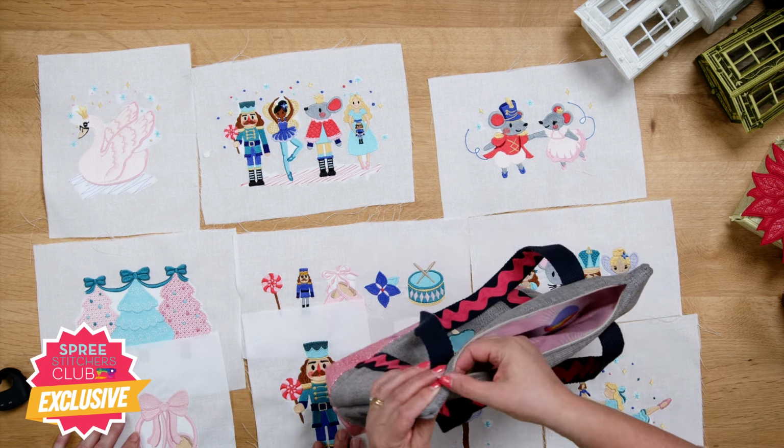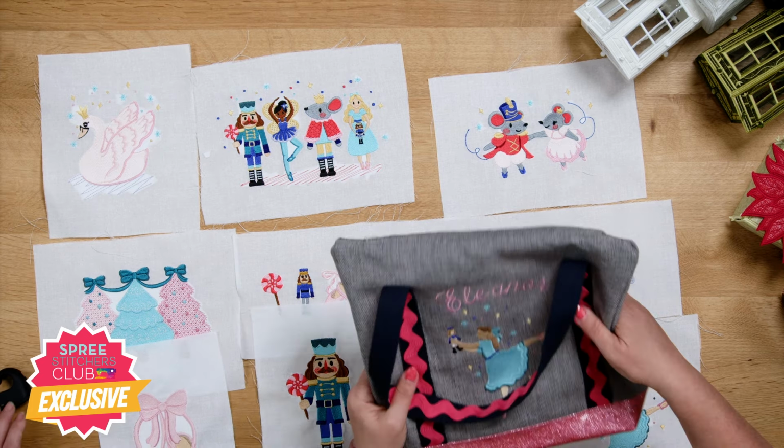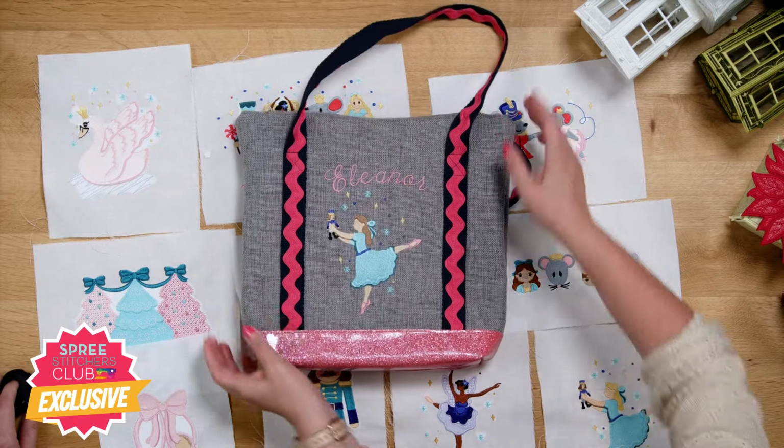Her daughter is very envious that we have it here right now. Yeah, I know. She would like us to finish with this so that she can have it at home. We'll have to get that to her. But a really cute little project.